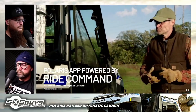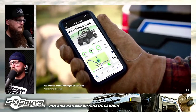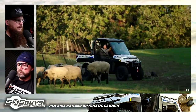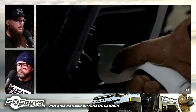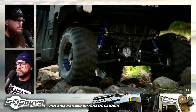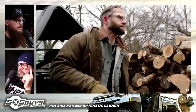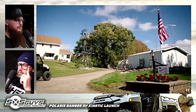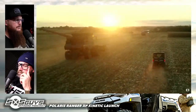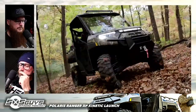And thanks to the power of Ride Command, useful info like current battery status and remaining charge time is always at your fingertips. With Ranger XP Kinetic, electric has earned its place at the forefront of off-road utility. Now the world's hardest working people have a revolutionary choice in how jobs get done. Ranger XP Kinetic. The power to do more.